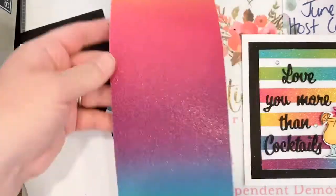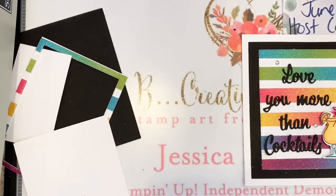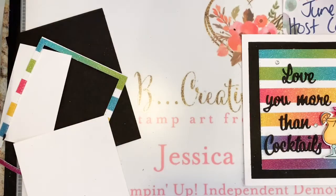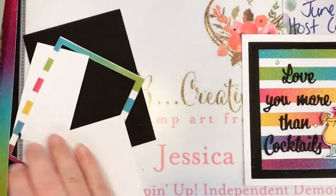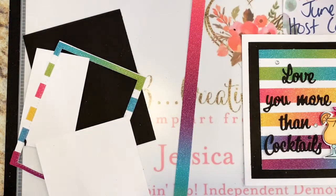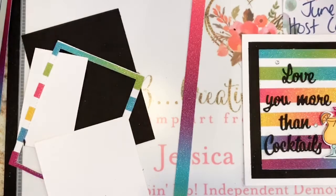So I think I'm just gonna cut, again, I'm gonna cut right down the side. I'm gonna cut a 1/2 inch strip. All right, so I'm gonna cut this long, skinny strip here. So I'm gonna cut 2 of these. So these are 1/2 inch by 12 inch.